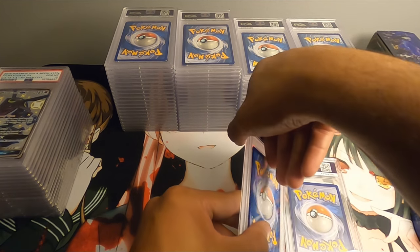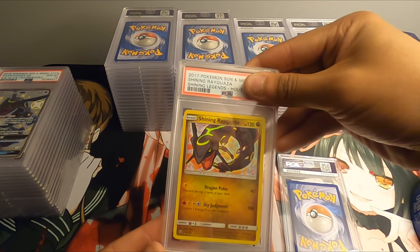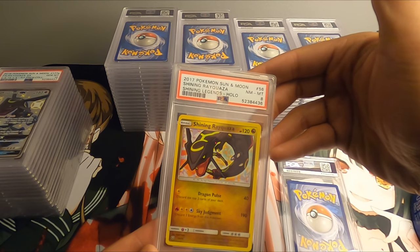Okay, so we haven't been getting too destroyed yet. Shining Rayquaza from Shining Legends. 8.